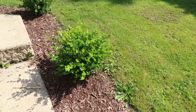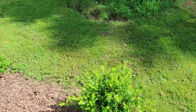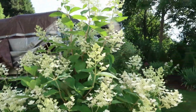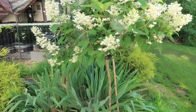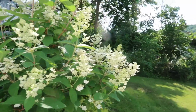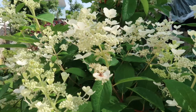Boxwood hedges looking good. I just need to trim them again, but that's not going to happen until the fall. Also, here's some more hydrangeas on standard. Now they have a good staking system. Yeah, these are so lovely. The lace caps, yeah, so lovely. Oh, hello, Mr. Hornet.